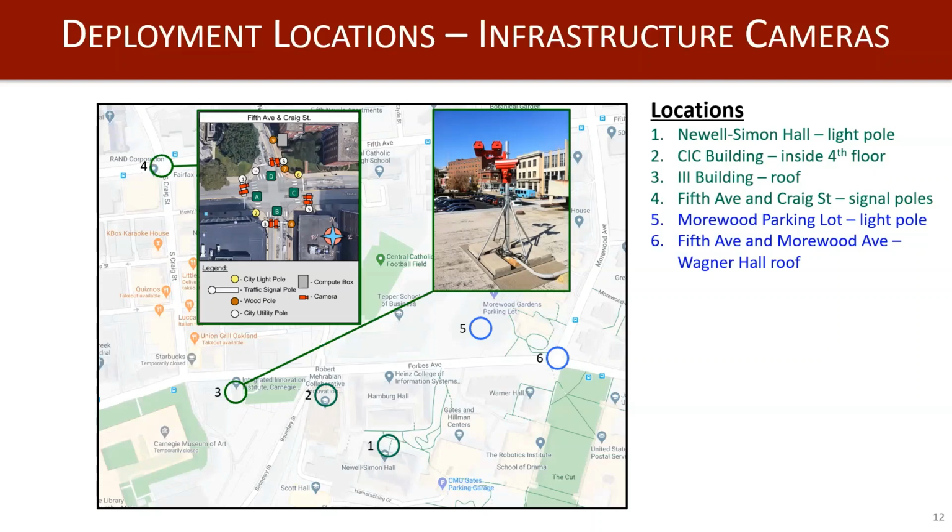The 5th Ave and Craig Street intersection was our big test, if you will, where we installed a bunch of cameras on the traffic signal poles, and we had a cabinet mounted on a utility pole with all of our computer equipment. And that was all made possible through City of Pittsburgh, DOMI, and Metro 21.